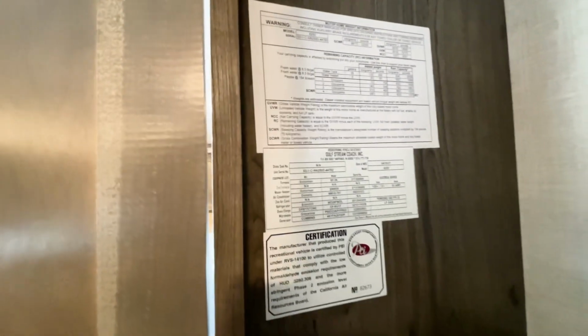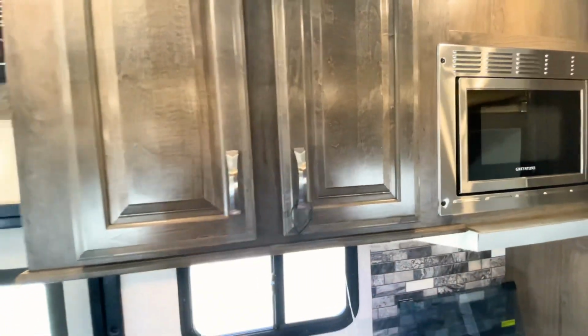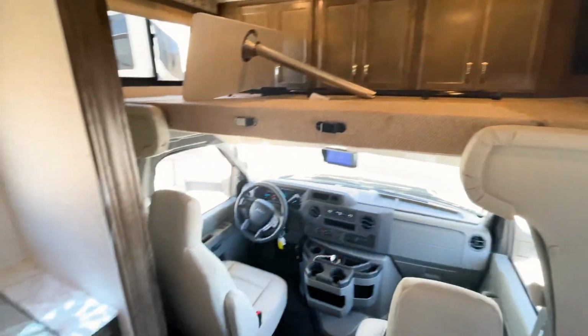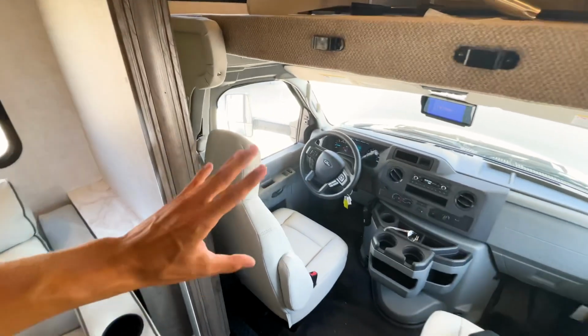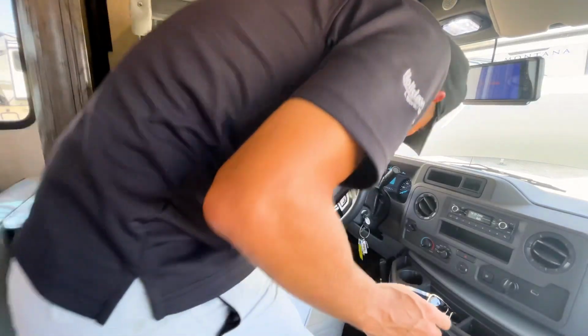You also have a bunch of different specs inside here for your different appliances. But good storage throughout here, showing you all the things that'll be accessible to you while the slide out is pushed in and you're going down the road. And then finally, let me get set up so I can show you my seating position in this motorhome with the slide pushed in. Get up in my seat here.